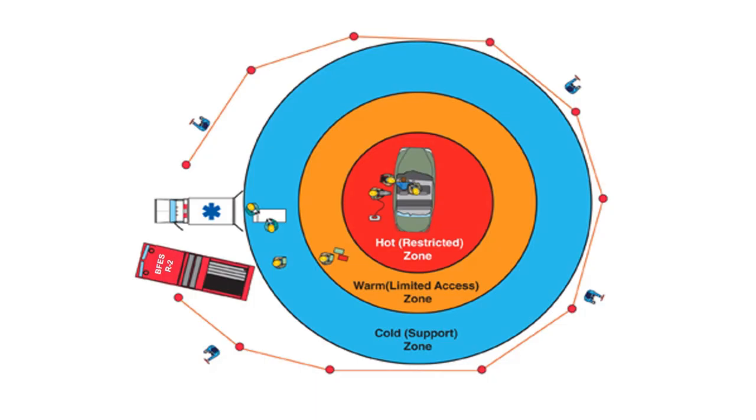Identify your cold, warm, and hot zones early in the size-up. These zones will vary depending on the incident and its associated hazards, but generally speaking, the hot zone will be a perimeter that extends at least 10 feet in all directions around the involved vehicles.